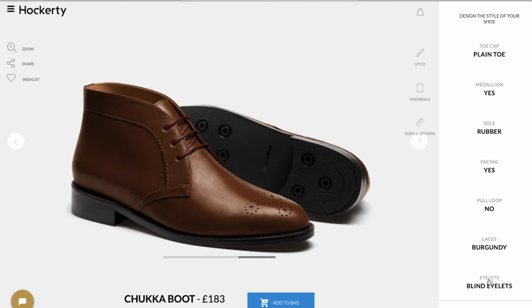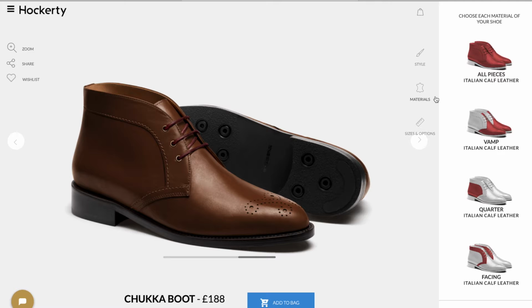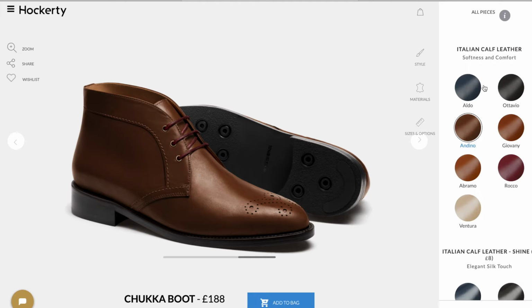And this is what I like as well. You have a choice of 4 different eyelets. I'm going to go for vintage brass, keeping it quite simple. There we go. Now, probably the most important area is the material that you're going to choose for your boot. And it doesn't have to be made of all the same material. There is the option to truly customize this, to have one part one color, one part another color. But I'm not that brave, so I'm going to go for all pieces being Italian leather.